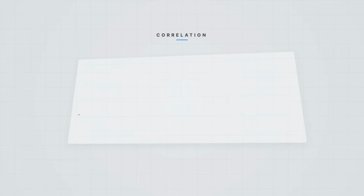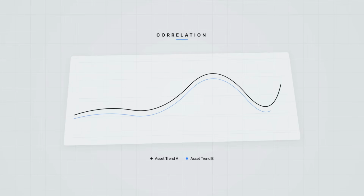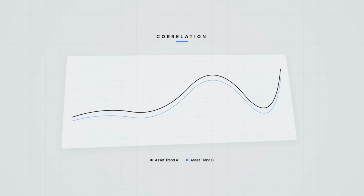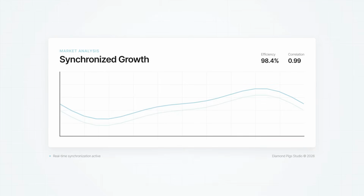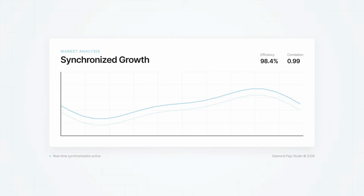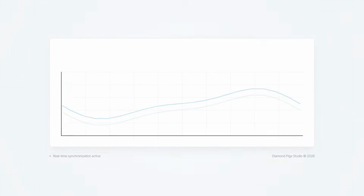The idea that actually matters here is called correlation. It's just a way of measuring how closely two things move together. When two assets are highly correlated, they tend to rise together and fall together. Holding both barely changes your risk, even if they have different names. Real diversification means holding assets that don't all move in lockstep. When one drops, another might hold steady or even move the other way.